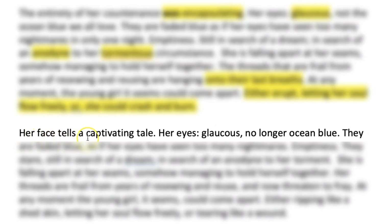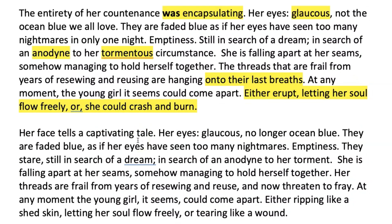Her face tells a captivating tale. I've still kept the idea of the alliteration, but I've changed it to the T's in tells and captivating and tale. And I've introduced this idea that whoever's looking at her can't take their eyes off her, which I think is what Ella meant up here.